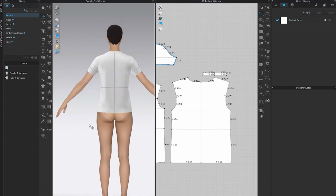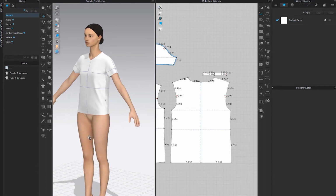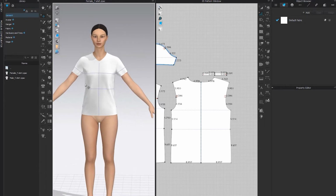She doesn't have a lot of drag lines in the back. She does have drag lines coming from her bust, but I'm okay with it. It's reasonable for what this garment is. I think this looks like a pretty good t-shirt, right? It looks like it fits her well. But the problem is we don't have a lot of seam lines to make it fit her well.